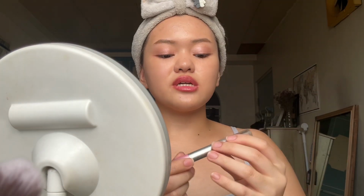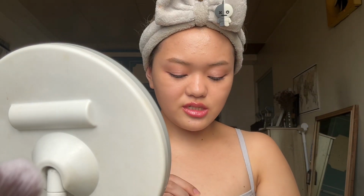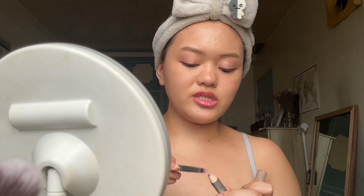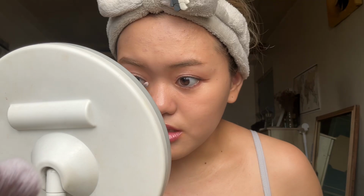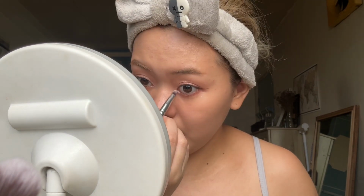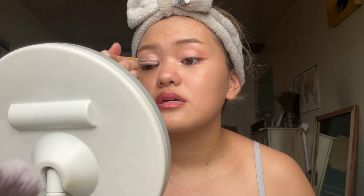I'm going to take this Mirror Shine Avon thing because it's actually super pretty and I'm going to put it on my inner corners. I'm using this brush to apply. It's a pencil actually. And then I'm going to put this corner. Actually I want this as my highlight since it's pretty. I do the inner corner highlight because it's really nice to brighten up the look. I'm also bringing it up here.